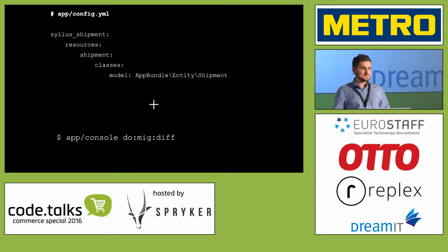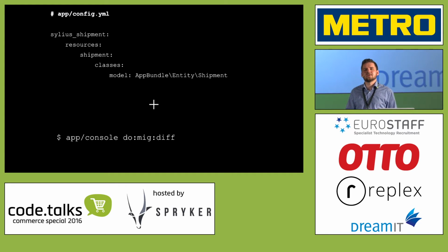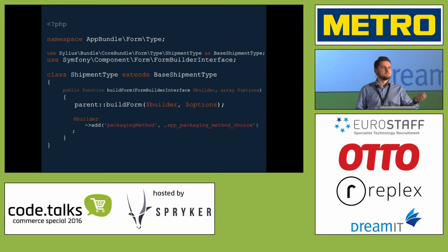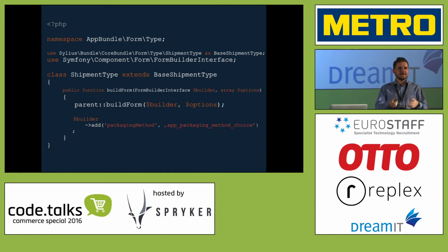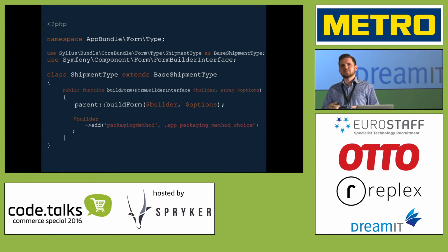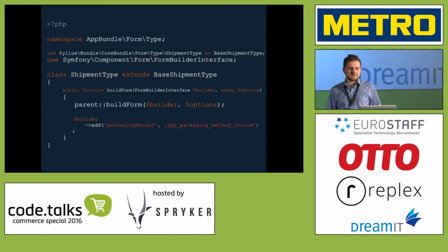You generate and execute migrations for Doctrine. You migrate your database, and Sylius starts using your model from now on. So you don't need to configure anything else. In just a few lines of PHP code and YML, you tell Sylius, hey, use my shipment model. You can do it for user, for products, for product options, for pretty much any model in Sylius.